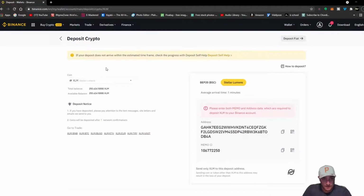When you're setting this up, I did a deposit on this, right? So this is Stellar Lumens. It's a competitor of XRP, really good coin. If it makes me money, I like it. I don't care if it slapped my mama. It can make me $1 and we will make some money with it.